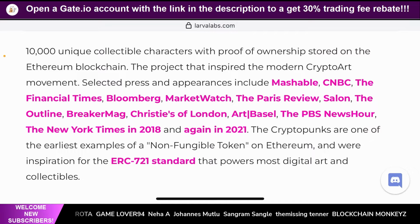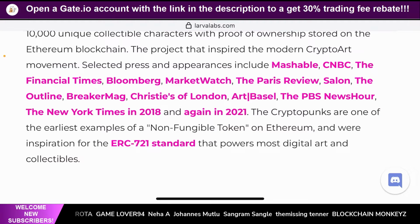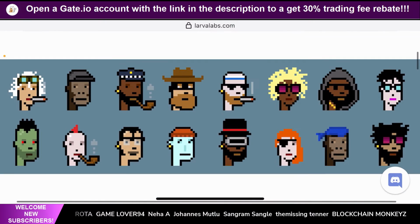The CryptoPunks are one of the earliest examples of a non-fungible token on Ethereum, and were the inspiration for the ERC 721 standard that powers most digital art and collectibles. So the CryptoPunks are not just an iconic, early NFT project on the Ethereum blockchain, but they also basically inspired the ERC 721 standard altogether. So they basically are the reason why we even have a lot of NFT projects in the first place, because of how they created and set the standards for the NFT ecosystem, right? So that's the most important thing out there that you need to understand.